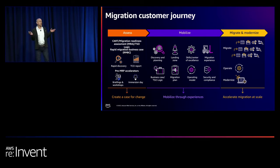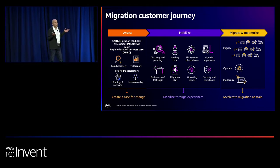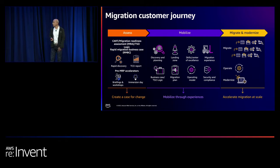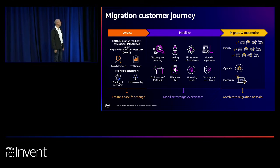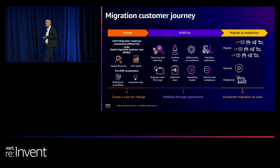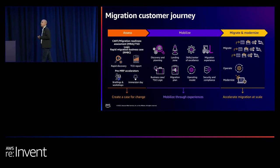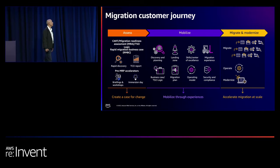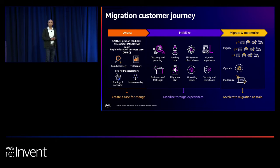So I'm going to switch gears a little bit. I'm going to talk about all of the capabilities that are available to customers that are embarking on a migration journey. Typically, when customers embark on this journey, we view it through three different phases and the tools and capabilities that we can bring in each of these phases. In the assess phase, we go through what we refer to as a migration readiness assessment to have an assessment of where you are in terms of your migration journey. This typically involves a rapid discovery of your infrastructure, your application portfolio, the interdependencies, so that we have a good idea in terms of how to plan those migrations.